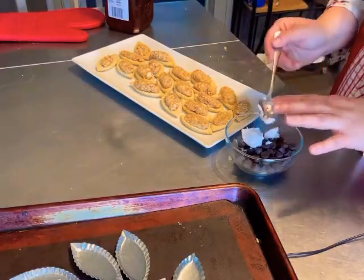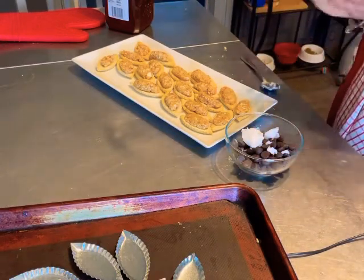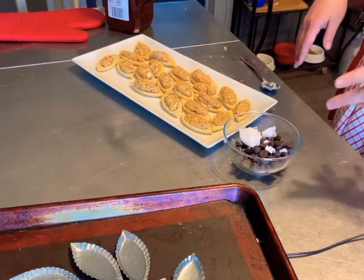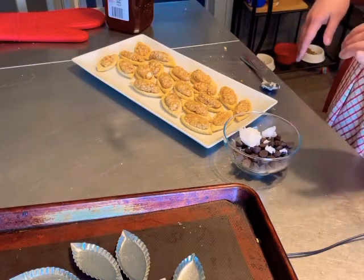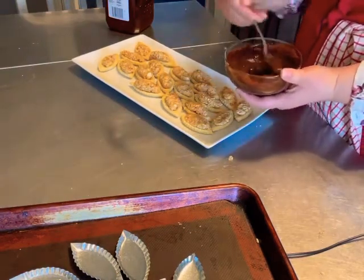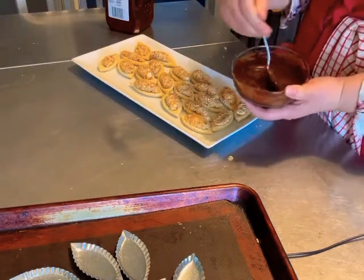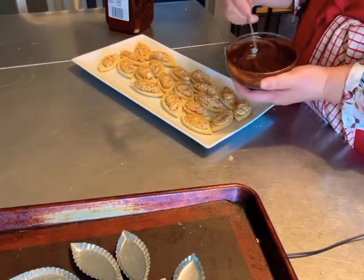Okay, now we need to take care of the chocolate. Now, when you are melting chocolate, of course, you can always do it over a double boiler, but I'm going to do it in the microwave. I'm going to start with 30 seconds, stir it, and then I will do it in 15-second intervals, stirring as I go so that I don't burn it. All right, it's been about a minute, and while not everything is melted, it is mostly melted, so I'm going to just keep stirring it. The residual heat will melt everything else. All right, that looks glossy and smooth and wonderful.